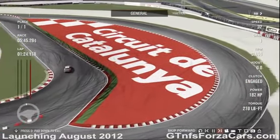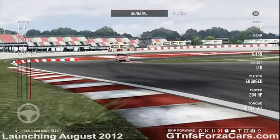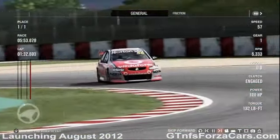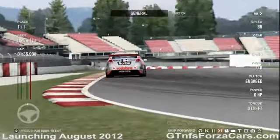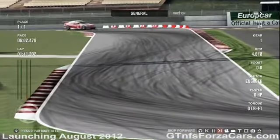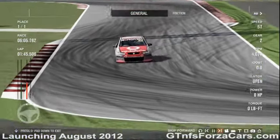Hi, I'm Inu from GTNFS ForzaCars.com and you're watching a test lab video of the 2011 Holden Commodore VE from Team Vodafone number 88. This car is from the Forza Motorsport 4 and this car is untuned with no upgrades of any kind, and today we are running at the Circuit de Catalunya, Spain.